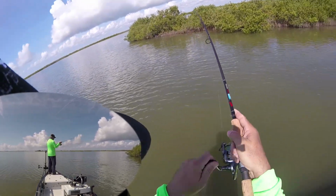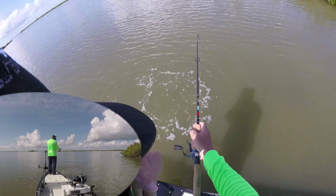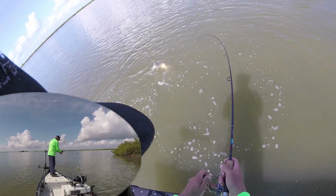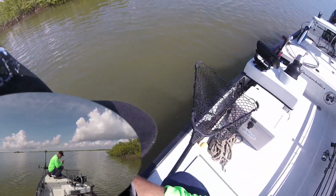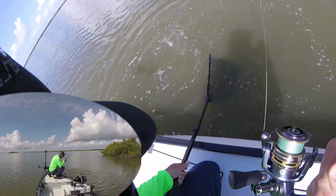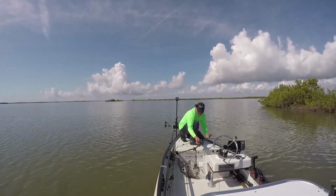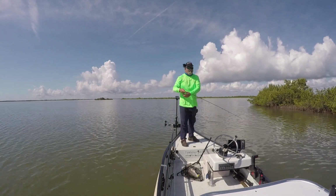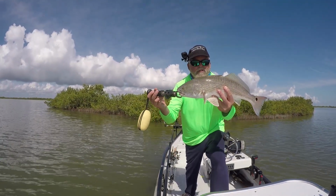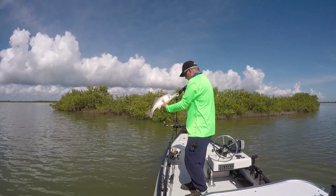Ooh, this guy's running hard. He looks like a redfish though. Yeah, nice redfish. Another nice one. Sweet. Got him. Sweet. Alright. Well, this is already turning into one of the best days I've had in a few trips. The situation is improving. Here's another one. So, 2 slot redfish and a slot trout.